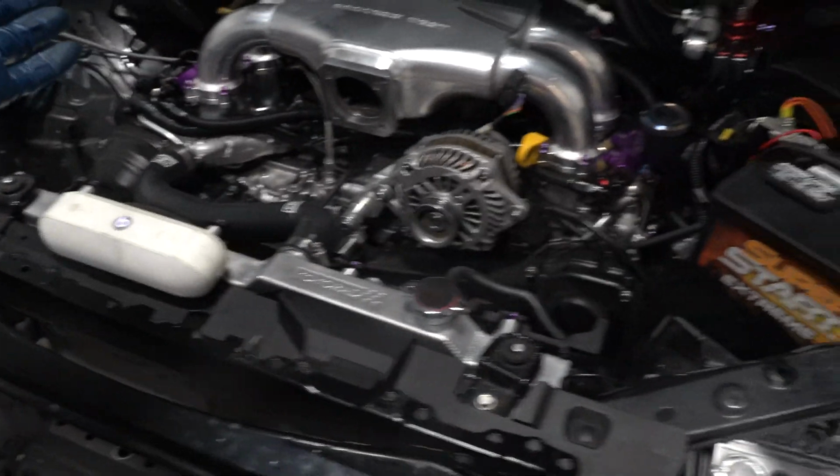Really anxious to get a lift so I can show you guys what I'm doing under the car, as opposed to just showing you guys the boring stuff up top. But I went ahead and drained the oil because I am putting on a new pan. And then I took off the old headers as well.